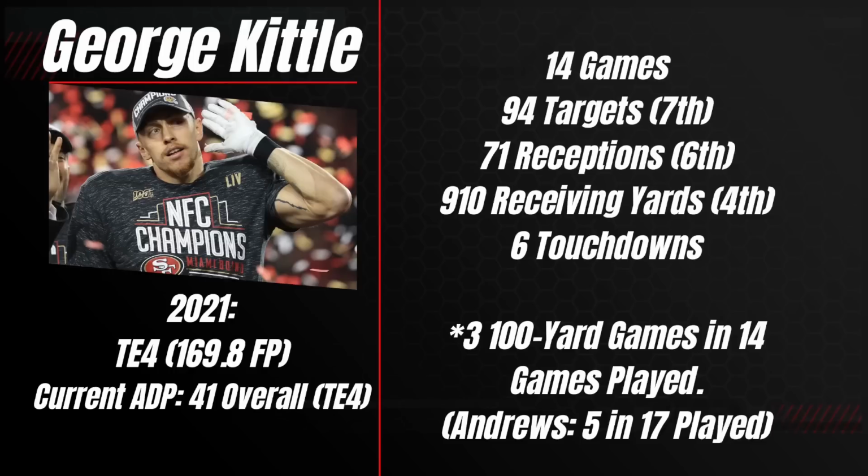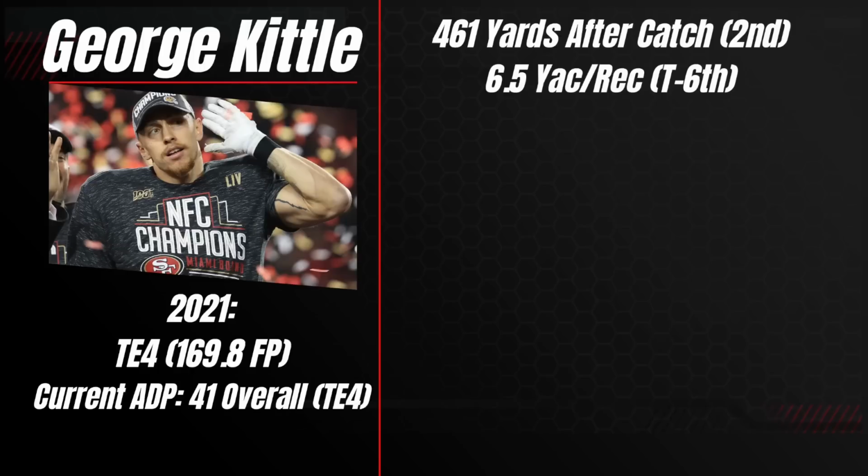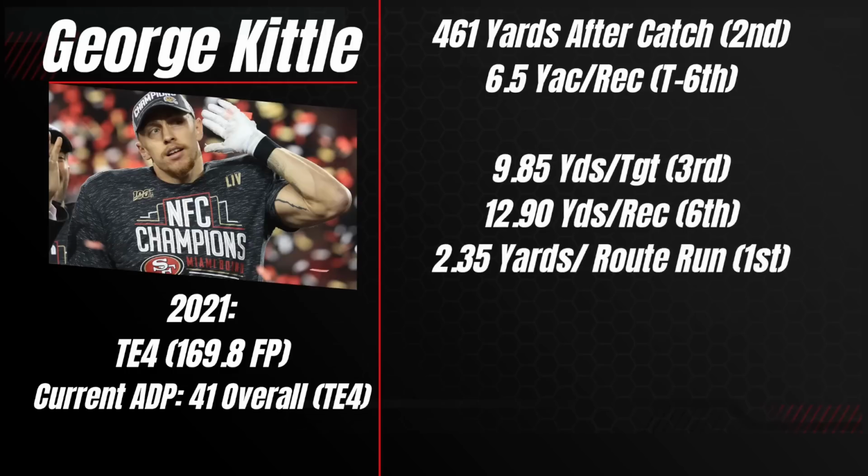And George Kittle, his big play ability, I absolutely love it. 461 yards after the catch last season, 7th among tight ends, and he had 6.5 yards after the catch per reception, which was tied for 6th. His 9.85 yards per target was 3rd. He was 6th in yards per reception, and his 2.35 yards per route run was 1st. So every time George Kittle ran a route, he would average 2.35 yards. That was 1st. That was better than any other tight end in the league.